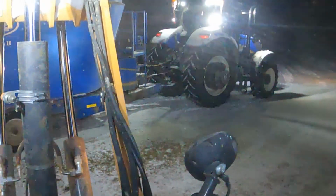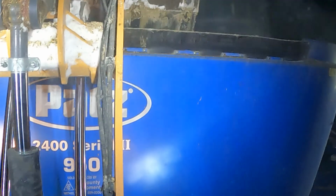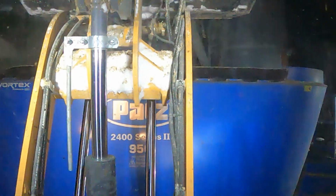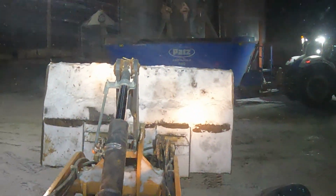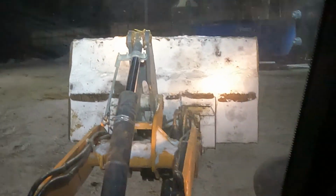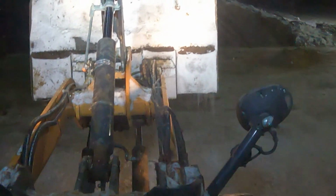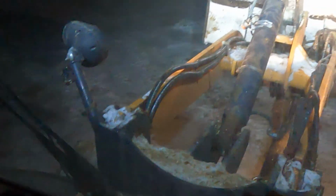All right, so now we're dumping into our PATS 950 mixer with all of our additives and stuff that we put in from that machine shed that you saw. And then haylage is right there. And then our corn silage pile.